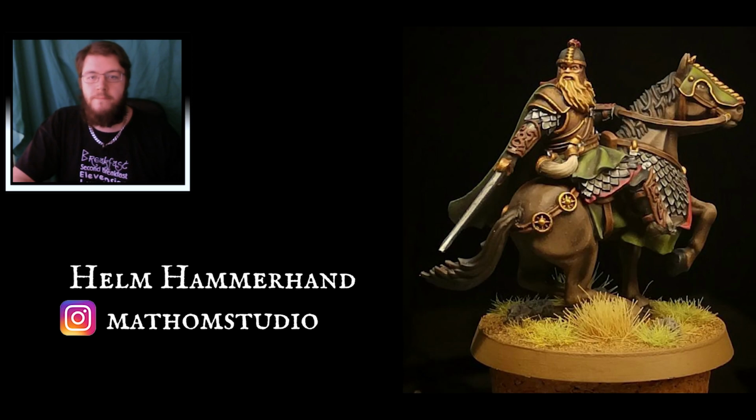Okay, moving on to Mathom Studio, who has very graciously given us his Helm Hammerhand. This is phenomenal, absolutely brilliant. I love the blending, the quality of blending you've managed to get across all areas of the model, even so far as to get the blending through to points across the scale mail, down the side of the horse and Helm himself. You've got some lovely rich greens there which complement the really lovely leathery rich browns which are characteristic of Rohan. But you've really managed to bring that horse to life.